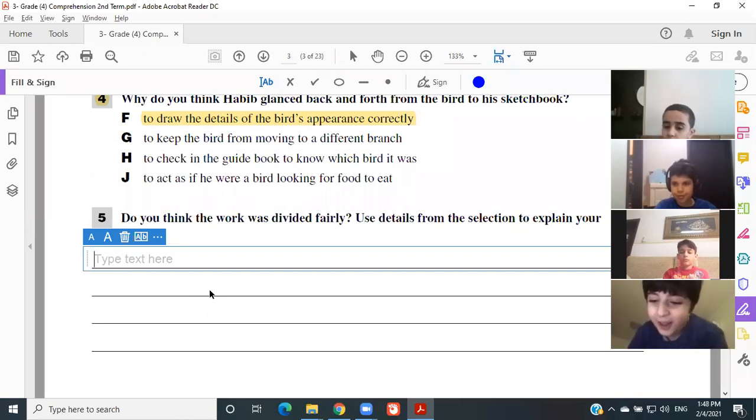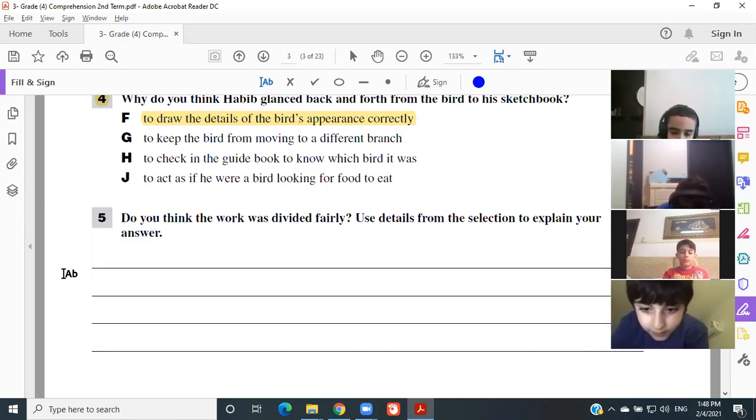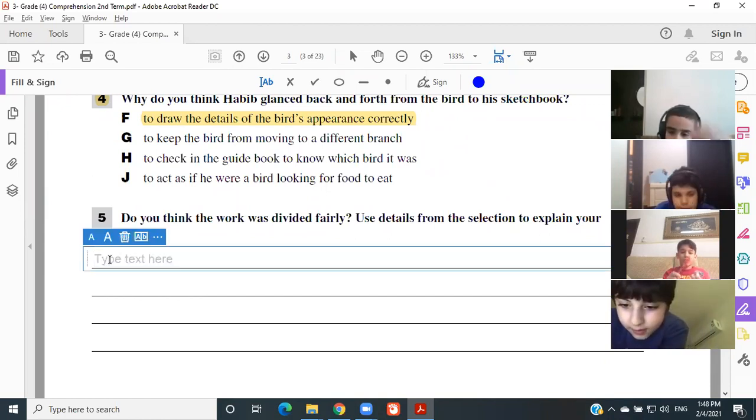I am revising the story. Okay. Mister, I came now because of my internet connection. What's the page? Page 2 in the comprehension booklet.